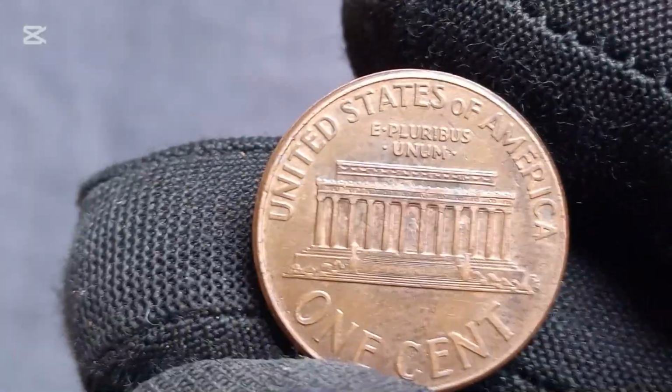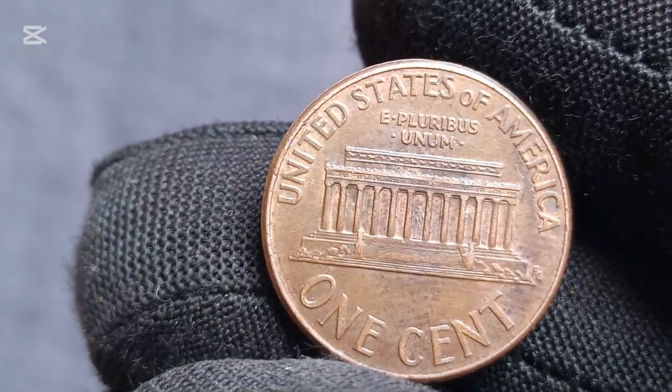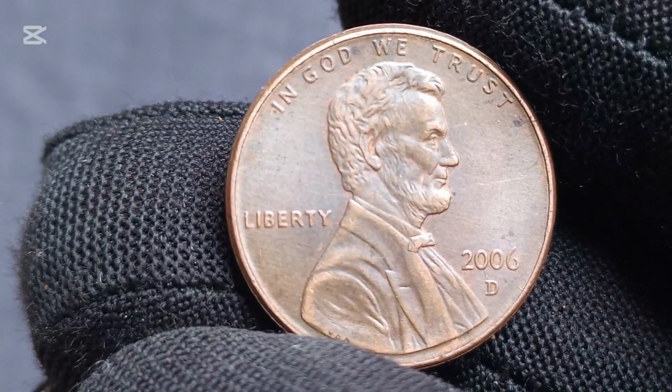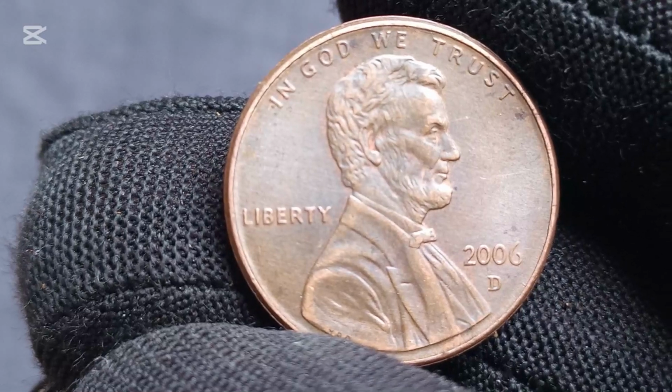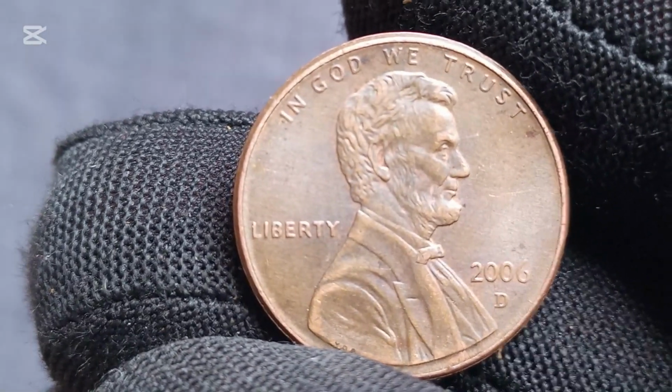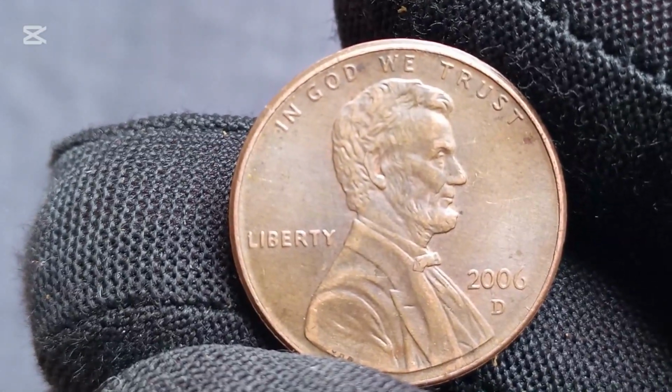But how? What makes this coin so special? How can you identify one, and what should you look for? Stick with me until the end, because we are going to uncover the secrets of the 2006 D Lincoln penny and why it is commanding such an insane value in the market today.